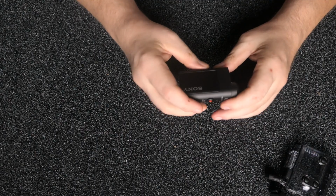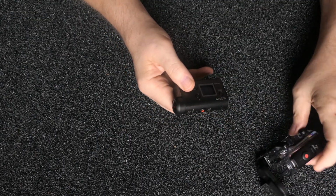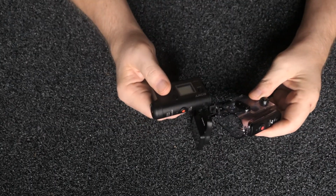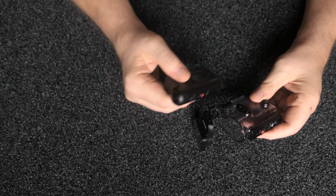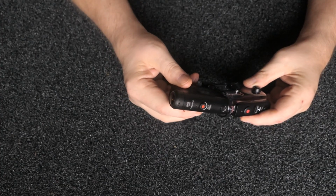So anyway, I've gone on too long. Just wanted to show you this. It does come with the waterproof case. The waterproof case obviously is not ideal since this does not have an external mic jack. The sound is going to be somewhat muffled in here. But this is a sturdy case.